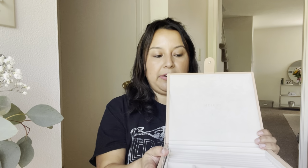It has this little thing so that your flap doesn't go all the way back. And then you just press it to lock it. And I am planning on organizing my jewelry, which you'll see a little clip of me doing later in this video, and placing this on top of my dresser with maybe a plant or some kind of decor on top to have a really layered look to my dresser. So that's the jewelry box.